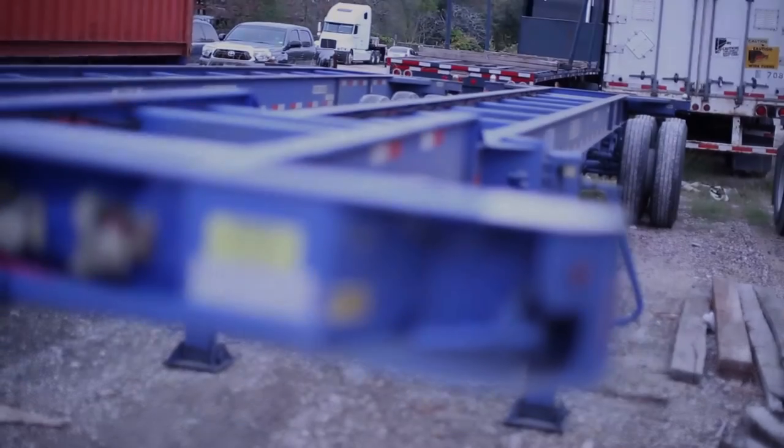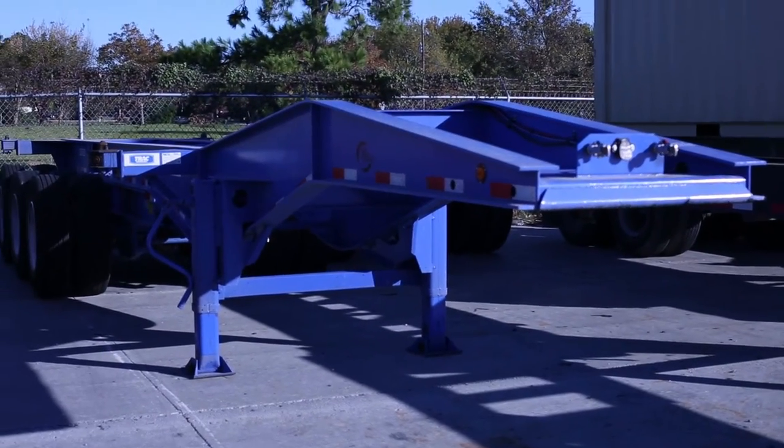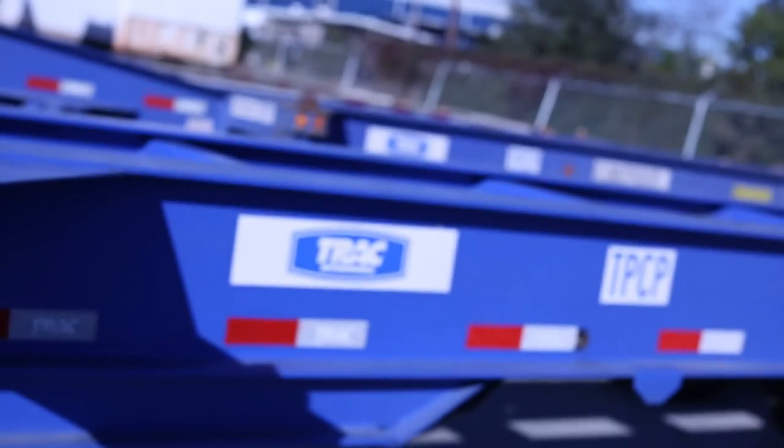We have your TRAC Titan 40-foot chassis. We utilize your TRAC tri-axle chassis as well as Daylease pool chassis. The 40-foot TRAC Titans, which I believe we were the first in the Gulf Coast to take on, have been a fantastic product for us.